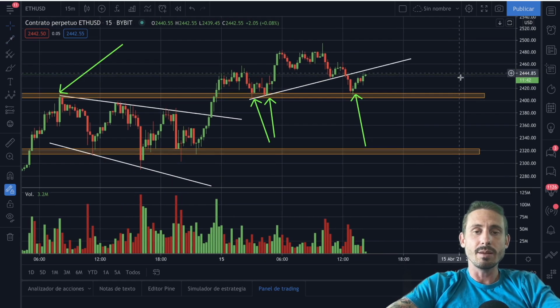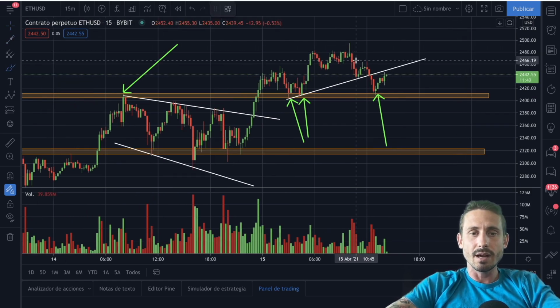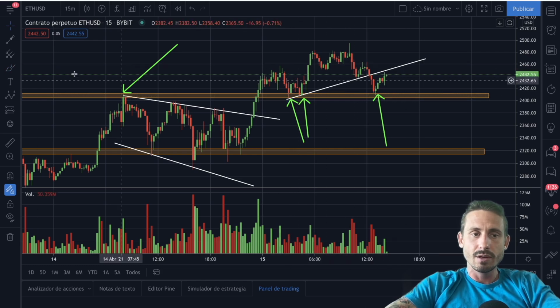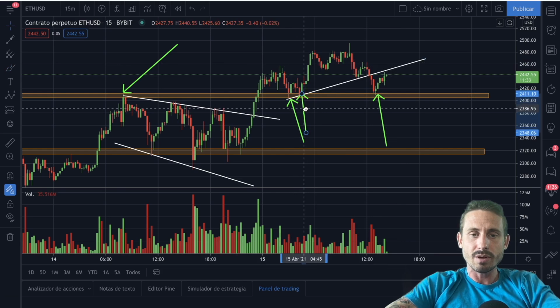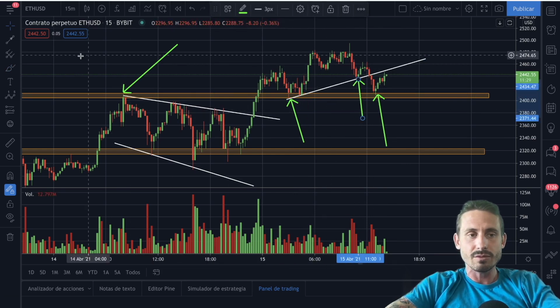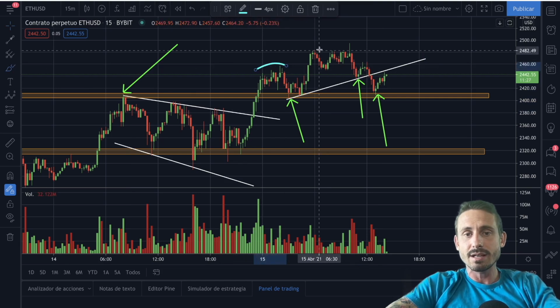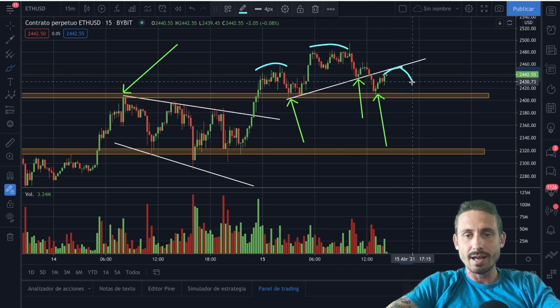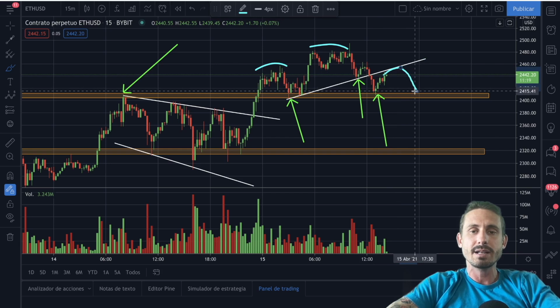Now here we can see the bearish scenario. Potentially, I put this trend line over here because we broke to the downside. We created this point right over here and this one, as you can see, and we broke to the downside. Bearish scenario, creating a head and shoulders pattern. Okay, we might get rejected here from this trend line and potentially form this pattern.